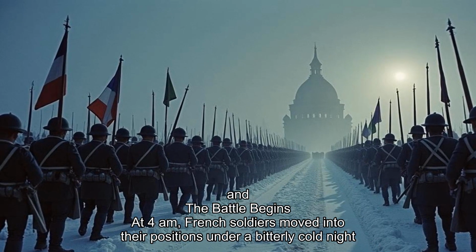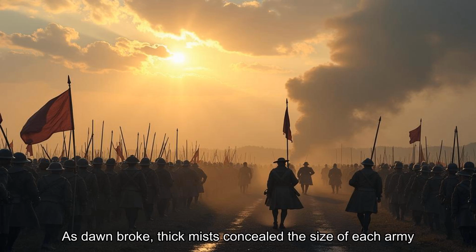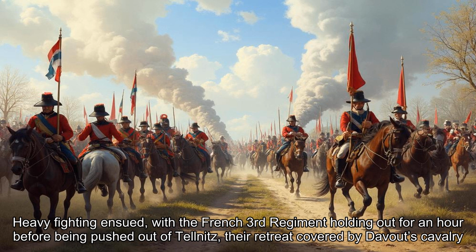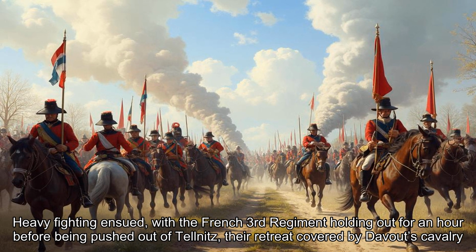At 4 a.m., French soldiers moved into their positions under a bitterly cold night. As dawn broke, thick mists concealed the size of each army. The battle began at 7 a.m. when Austrian General Kienmayer's advance guard struck the village of Telnitz on the far right of the French line. Heavy fighting ensued, with the French 3rd Regiment holding out for an hour before being pushed out of Telnitz, their retreat covered by Davout's cavalry.